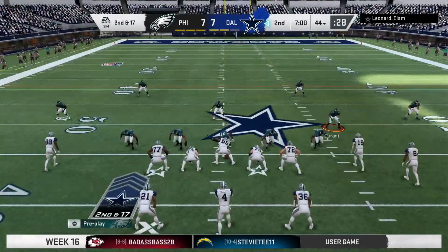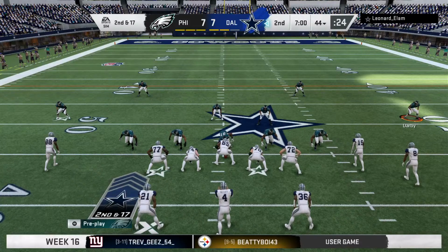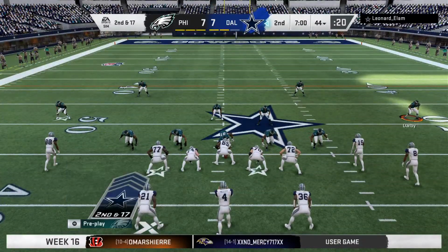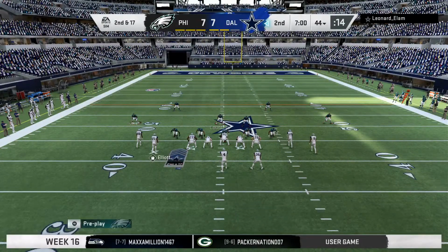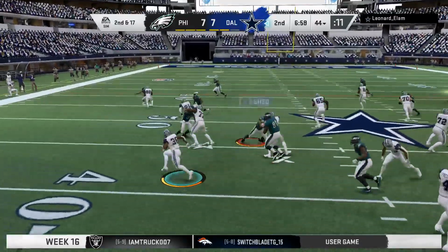Check safety, check safety. Check 3, check 3, check 3. Check. Under. Motion. Whip. Watch the whip. Kill. On 2nd down, it's Pollard.